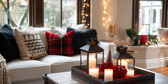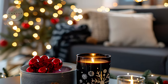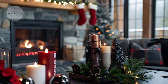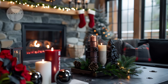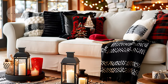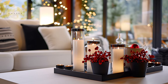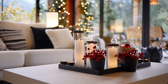Lighting plays a crucial role in setting the holiday mood, especially with such a dramatic color scheme. Use warm white lights to soften the intensity of black and red decor, stringing them along mantels, staircases, or around windows to add a soft glow.